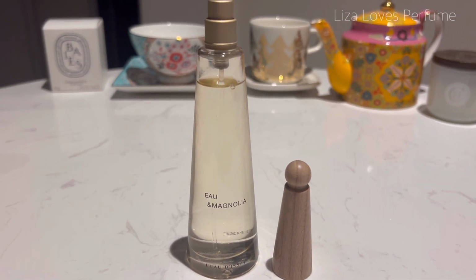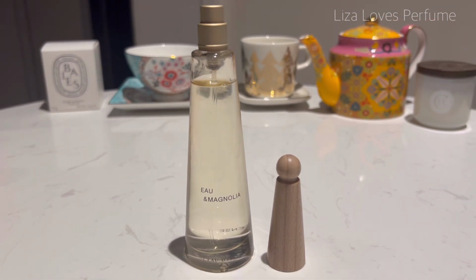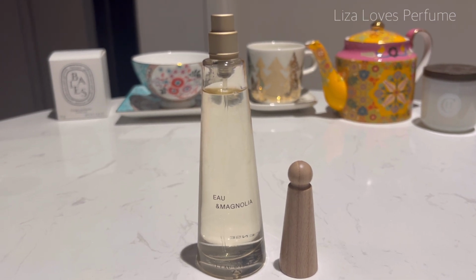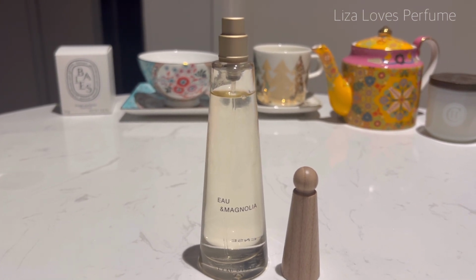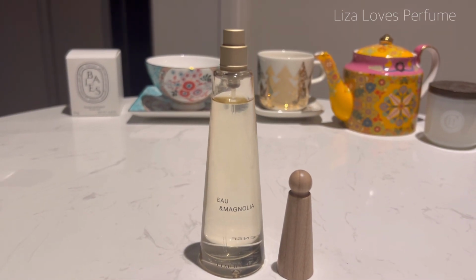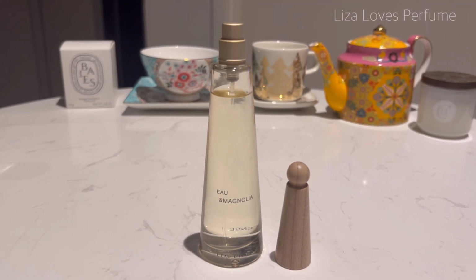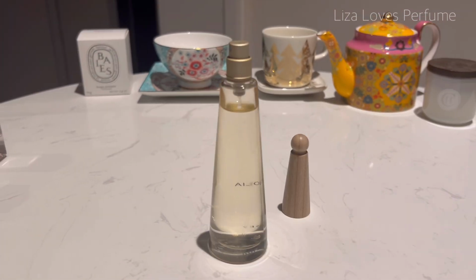Magnolia is basically meant to be a watery magnolia, but also somewhat solar, somewhat sun-kissed, which I believe lends to it being perfect for summer. Magnolia has notes of bergamot, magnolia, and sandalwood. This is the 50 ml eau de toilette, and also another one which doesn't last too long on me, but I kind of expect that, and it's fine to have something a little light for the summer. Let's give it a spray.